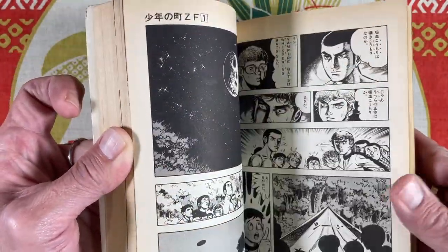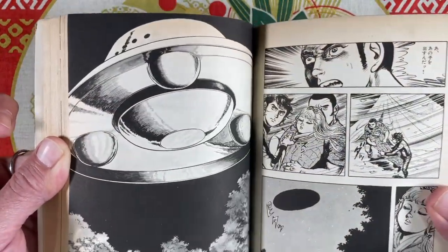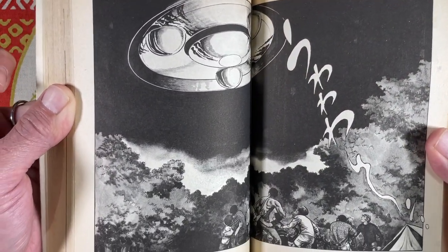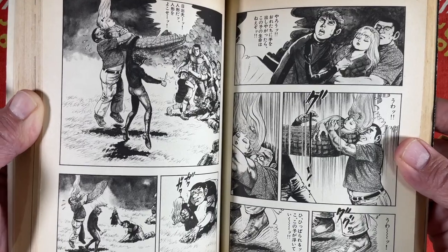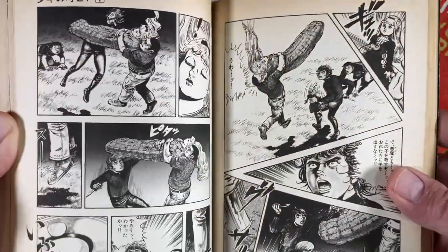And let's flip ahead here. There's a bunch of spaceships in the sky and then one keeps on coming down. There we go. We got the UFO coming down. It wants to take the girl back. Check out that two-pager. Sick. So it's trying to beam her up. Kids are trying to save her.